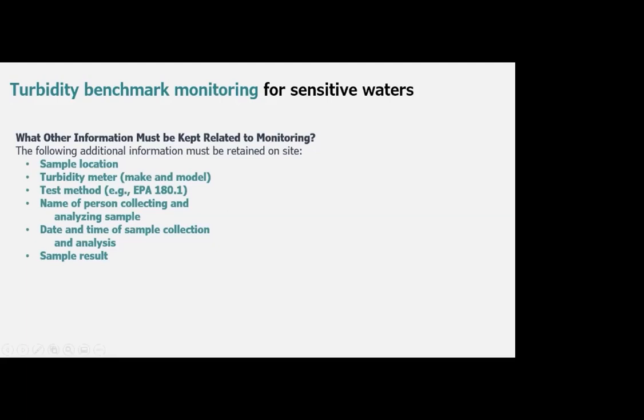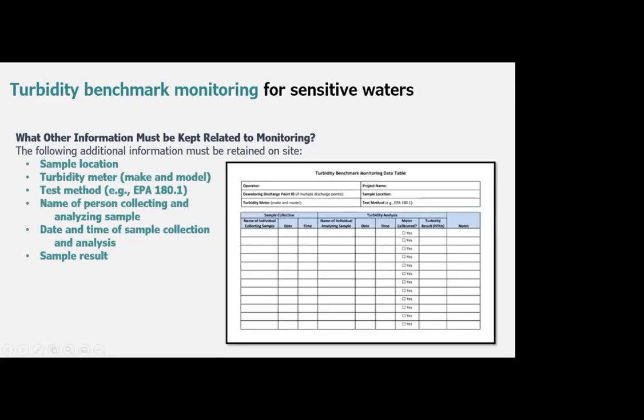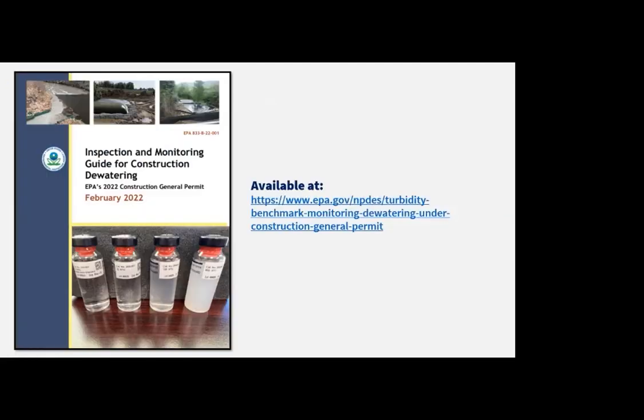We've created an optional data table that you can use to allow you to pretty easily fill that out. You can find that in our inspection and monitoring guide that's available at this website here. This is a really good guide, by the way, that goes into a lot of detail about where to sample, how to sample, some corrective action suggestions. Really good resource. So I encourage you to check that one out.